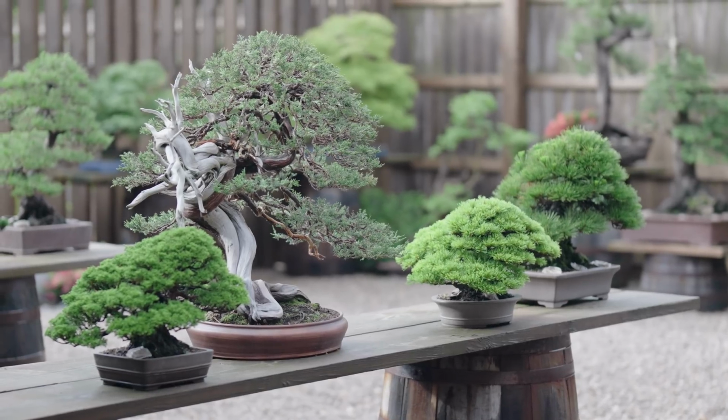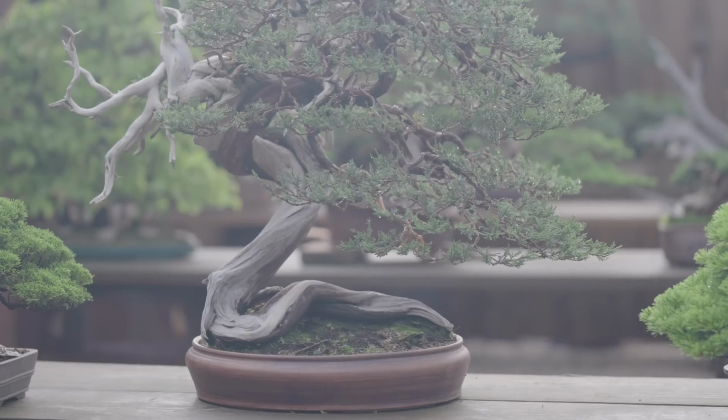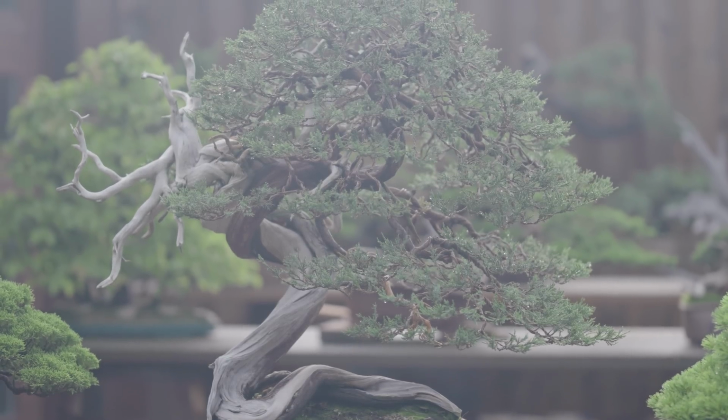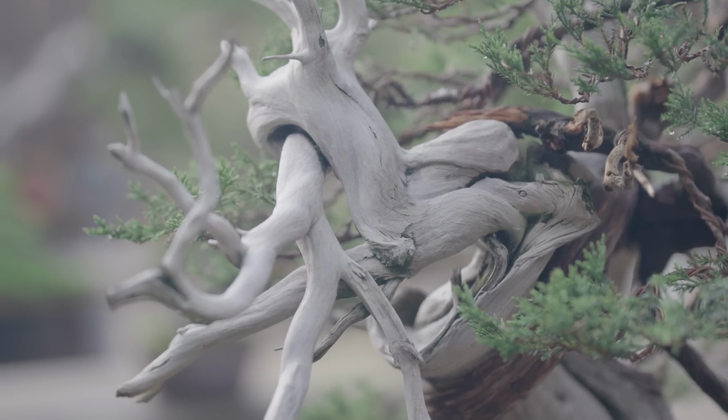So we've got trees from several clients and students that we're going to be taking over and setting up for the show. I, of course, will be a demonstrator there, so I'm going to take you along for that ride as well and show you some of the behind the scenes of how these exhibitions work. But this week we actually need to get these trees prepped for the show.